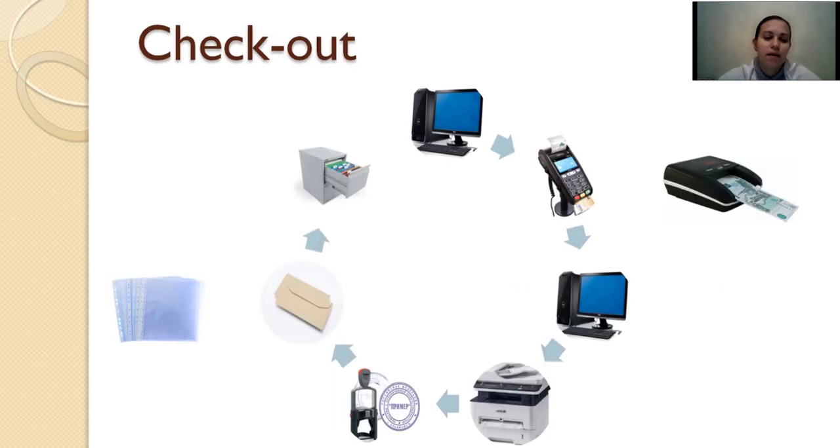It's a little bit more difficult with the checkout. First, you use a computer to find the guests in the property management system and check the information. Then you take payment, either in cash or by credit card. In case it's cash, you check it with the cash validator. Then you come back to the computer and make an invoice using the property management system. You print the invoice using a multifunctional printer.